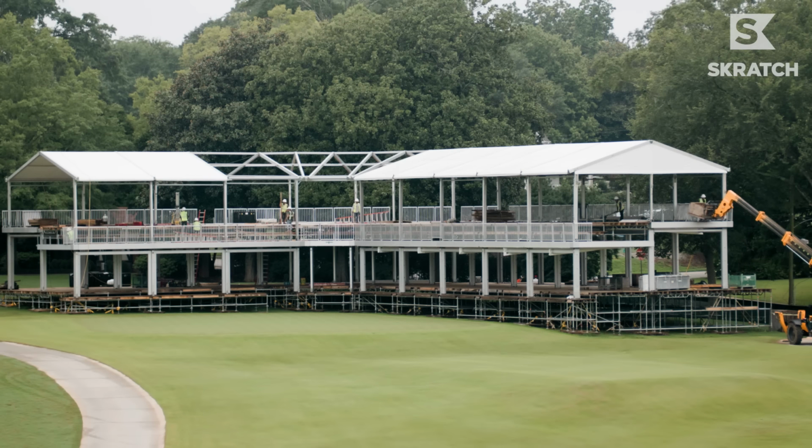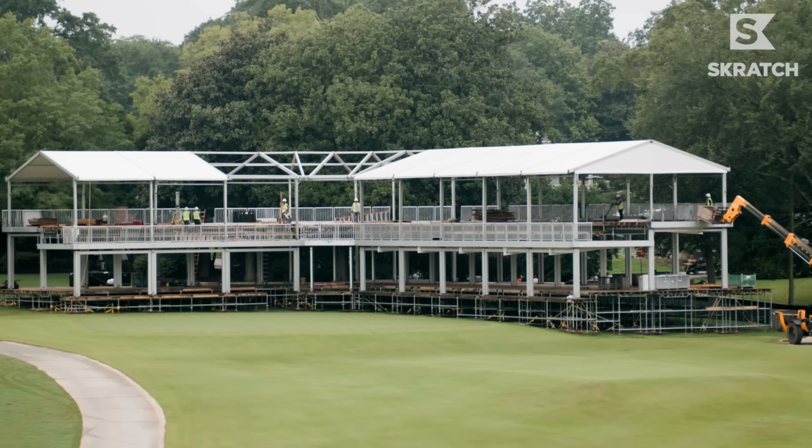So this is the first tee here. Private hospitality on the first floor. Second floor is all open to the public, grandstands. And then this year we wrapped it down the left side a little bit more. So it's actually a pretty great viewing for 9 green as well, for the public.